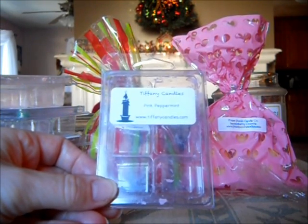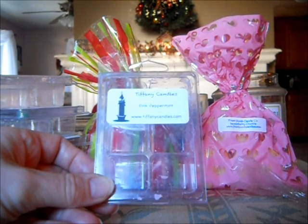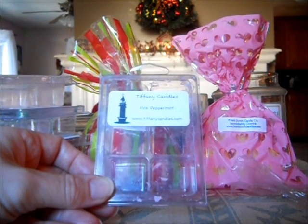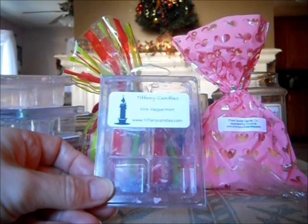You know, it was good, but it wasn't super strong. Well, now that I've got my 12-watt Yankee warmer in there, amazing. I had this going the other night. It was really strong, and I got 2 nights out of this. So I really love her pink peppermint.